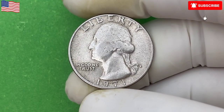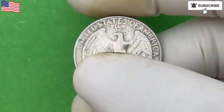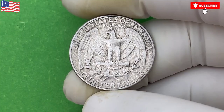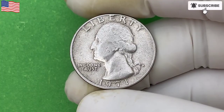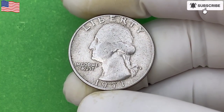Whether you're a seasoned collector or a beginner, your next big find could be closer than you think, because one of these rare and remarkable 1971 D Washington quarter coins has been valued at a stunning $100,000. So don't miss your chance to explore, inspect, and uncover the possibilities hiding in your very own coin collection.